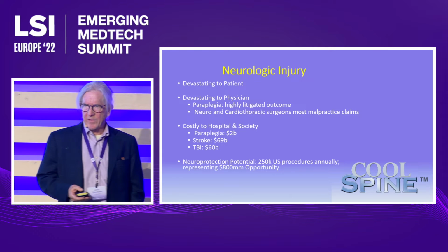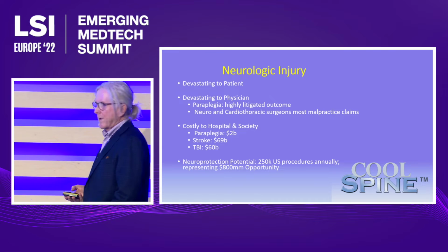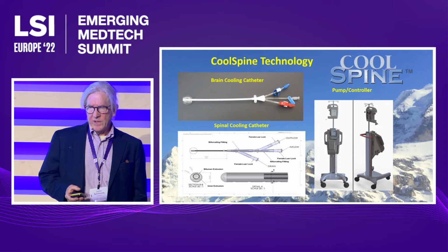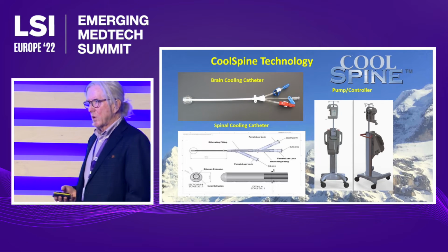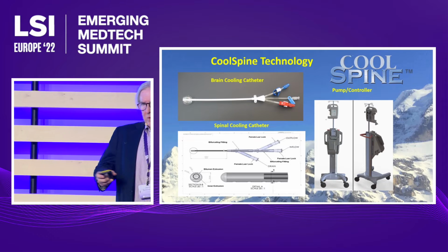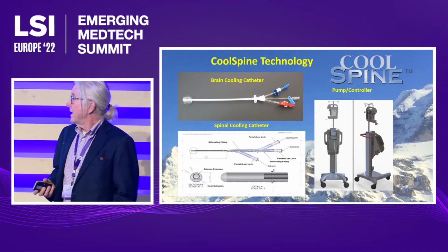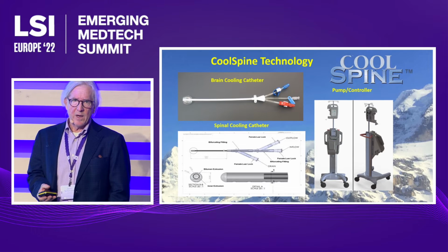These are our products. We've developed them in prototype and used them in 24 animal studies. The top is the brain cooling catheter, and it's very simple. We have 3 lumens in the catheter through which cold saline is circulated in a closed loop. This reduces the temperature of the CSF to neuroprotective levels. The 3rd lumen acts as a ventricular or spinal drain.